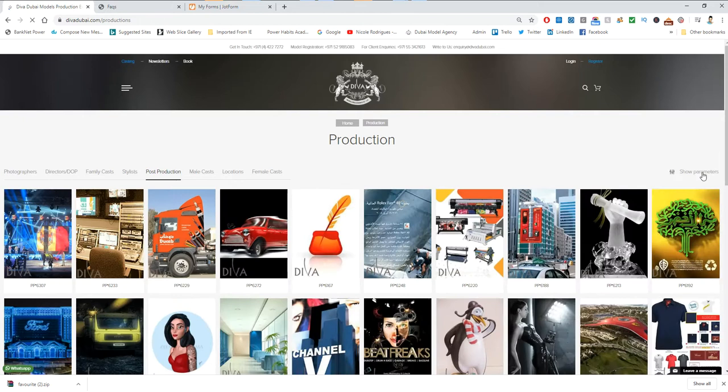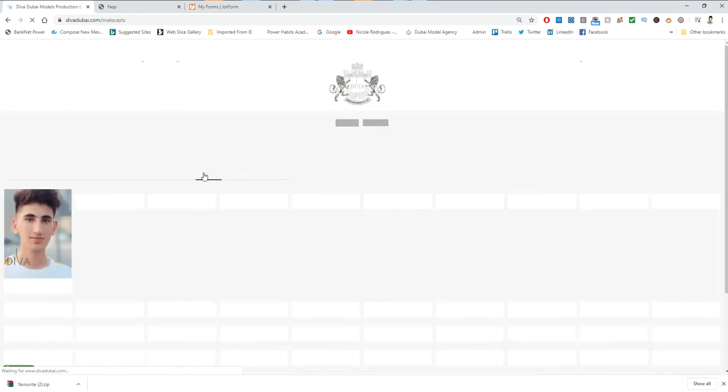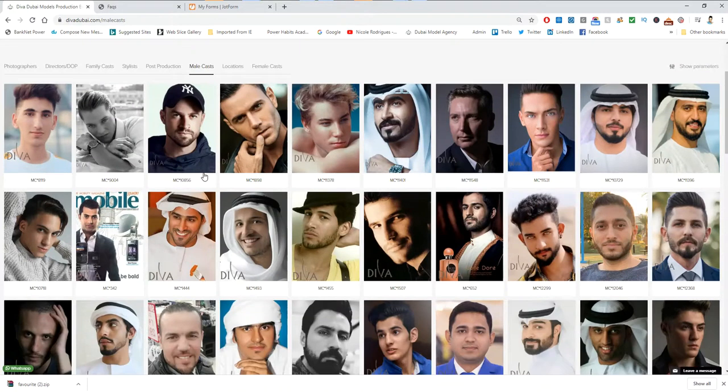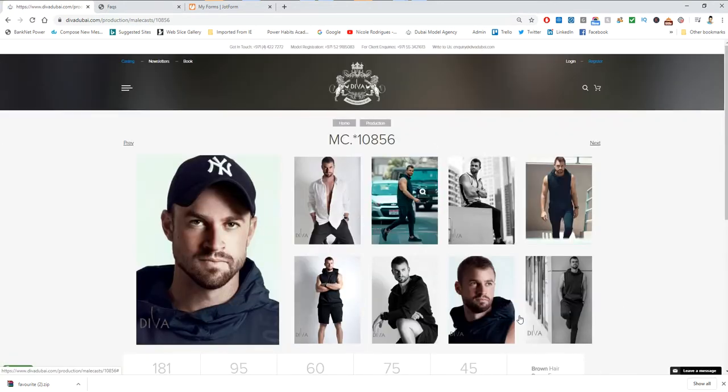Post-production, the different categories, parameters we have are these. It's very important you know all the parameters that we have within production and events. Male casts is from here. Male casts are generally people who are like models but not really ready, their books are not ready enough for themselves to be a model. For example, in case of Peter, now Peter has done a couple of jobs with us.